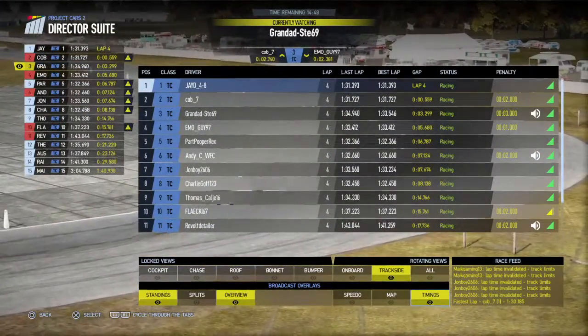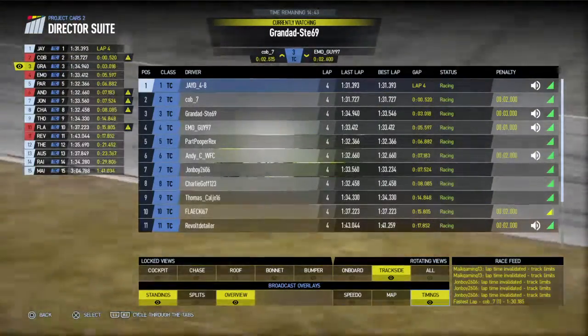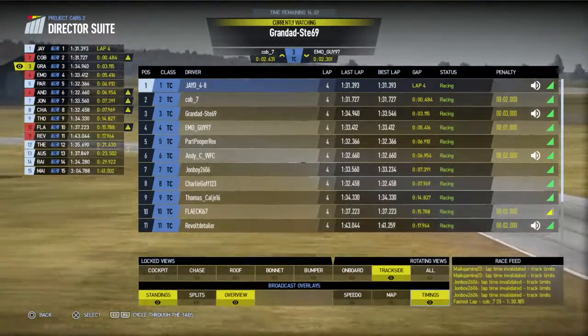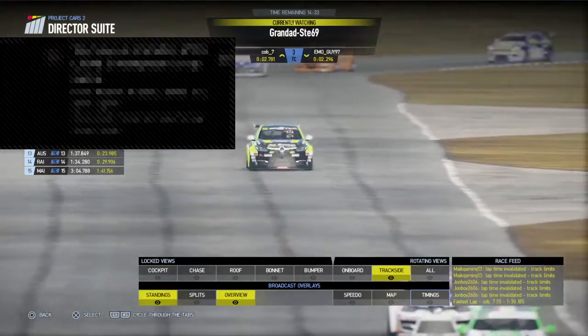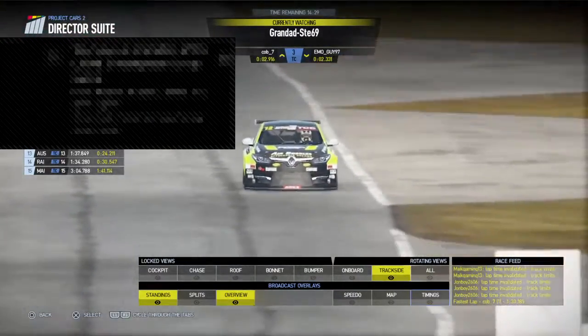So I think they have got track limits on this evening. As you can see there, a 2-second penalty for Cobb, 3 seconds for Grandad Steve. So this will all be looked into towards the end of the race, where Cobb is going to have to make that move on Jay and get that 2-second gap to take the victory. That all being if he doesn't get any more penalties.